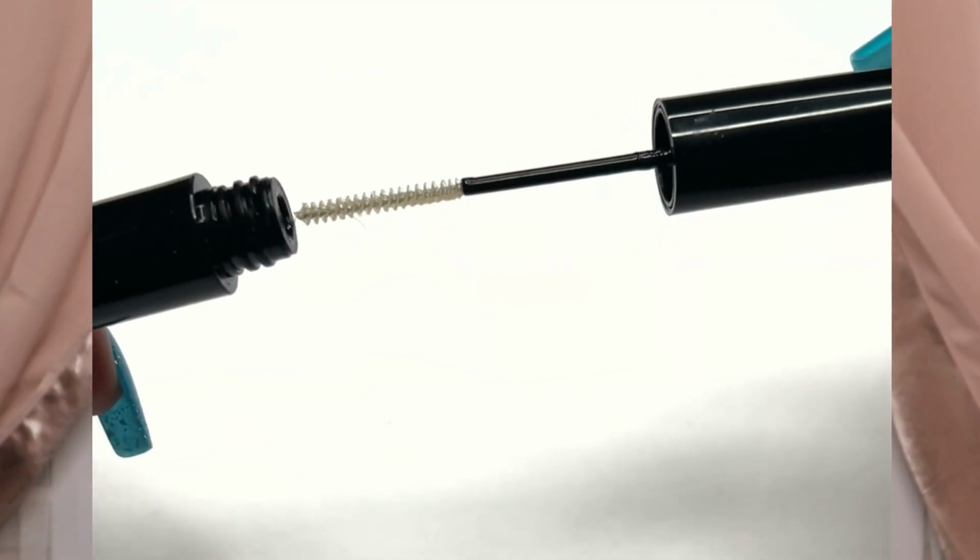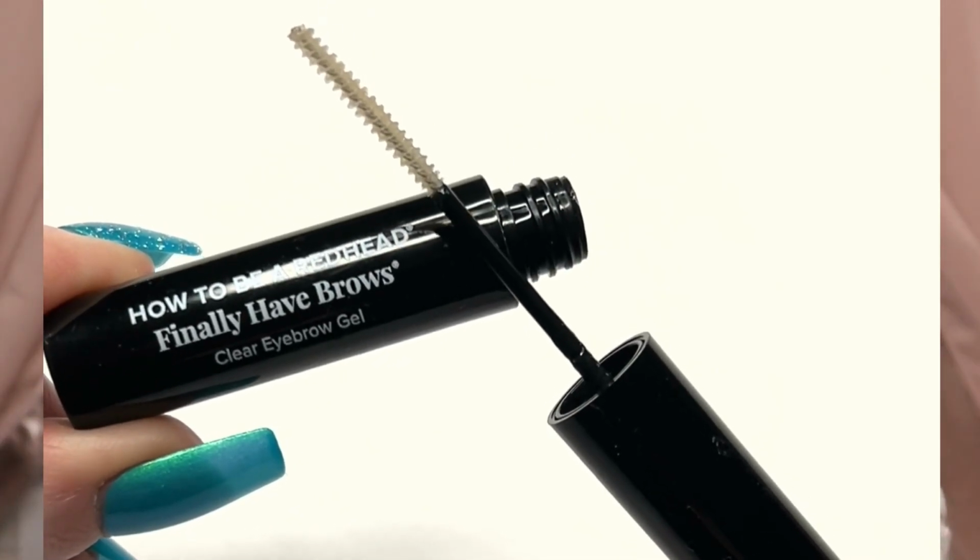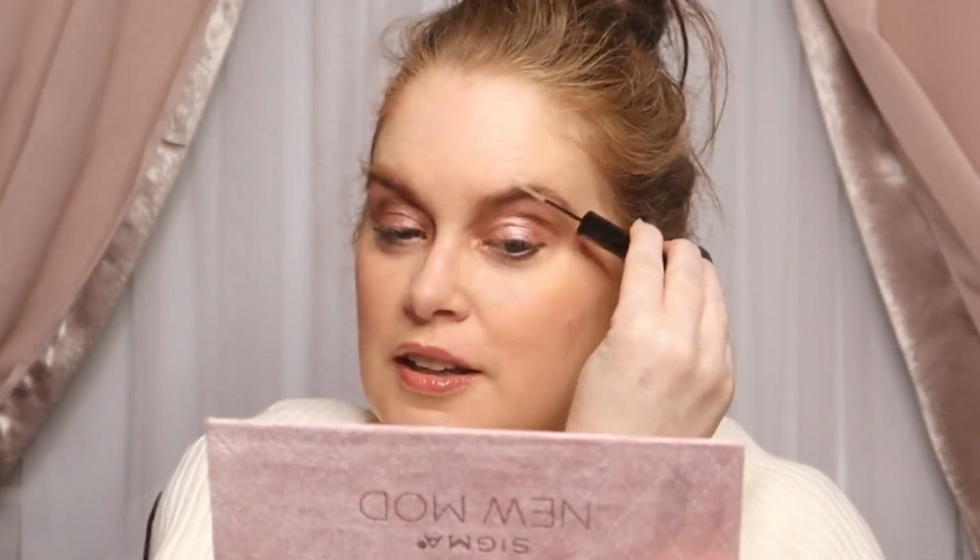All right, let's see the clear. Again, it is the same brush style. You know what I mean, how sometimes with brow gel you can really feel it going on? It is not like that. I can see that it's doing something and that there's product on my brows and it's giving it shape. Nice. I really like that.